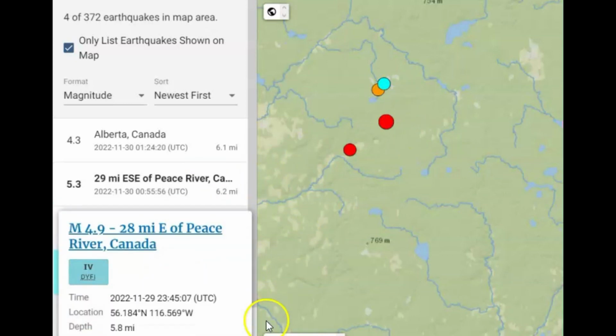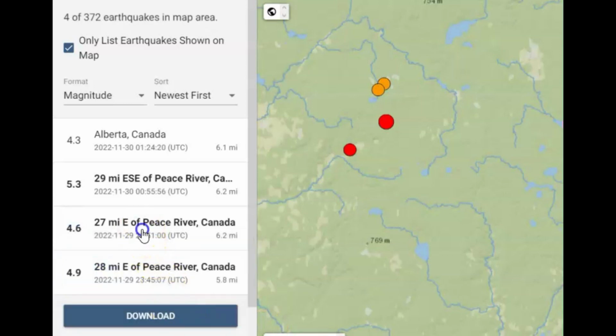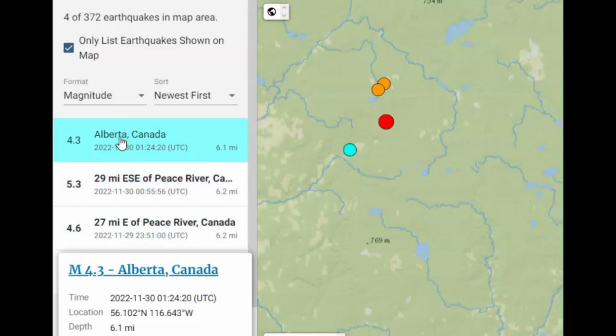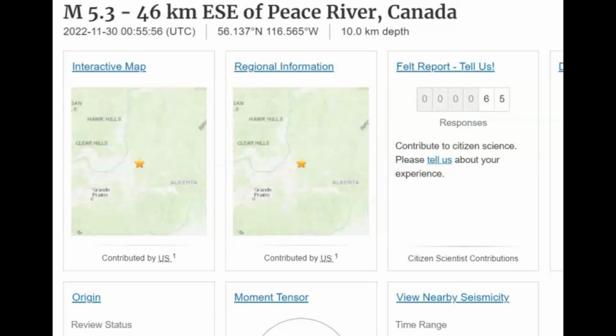All right, so we go there. I want to see the locations. And there's the 5.3. That one was 6.2 miles in depth. And then more recently, a 4.3. Yeah, it's really rocking there. 65 people have so far said that they felt this earthquake. USGS gave it an intensity level of 4.